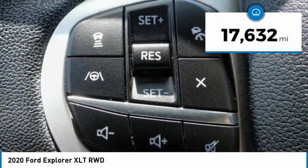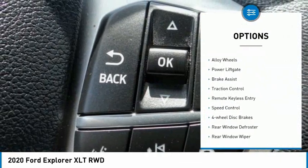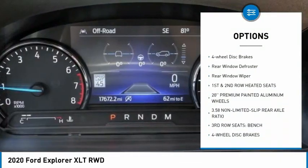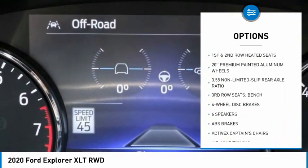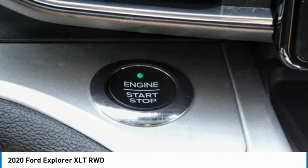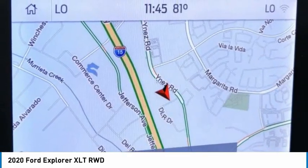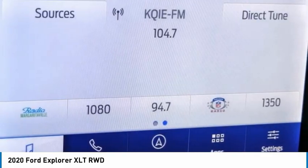Here are some of this vehicle's great options: electronic stability control, alloy wheels, power lift gate, brake assist, traction control, remote keyless entry, speed control, four-wheel disc brakes, rear window defroster, rear window wiper. Come see the car for yourself.